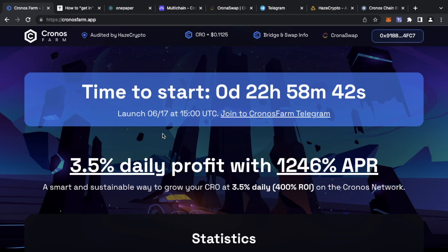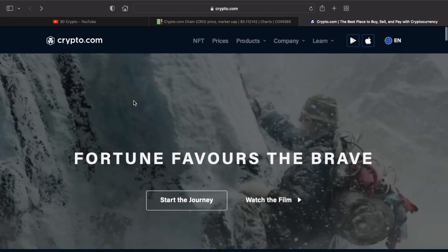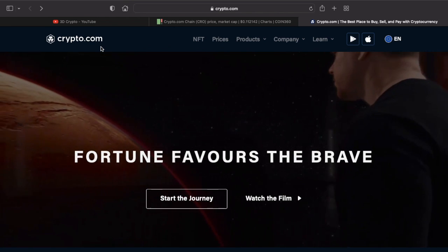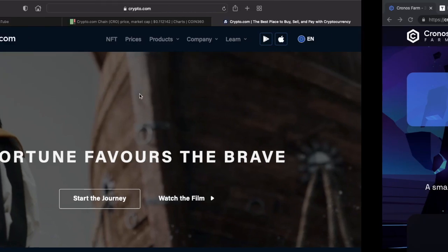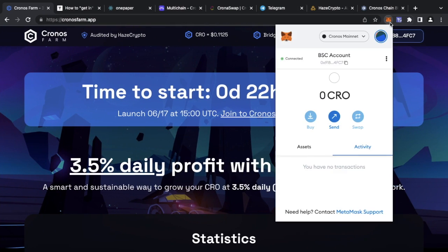That's the key. It's all well and good buying this cheap Kronos, but if you can grow it in the interim, why not? And as I mentioned, it's backed by Crypto.com. It's the native token. If anything, the easiest way to bring Kronos over to Kronos Farm is just to buy it through Crypto.com. Use a debit card, use a credit card. Once you've bought CRO token, you can just send it over to your receiving address.